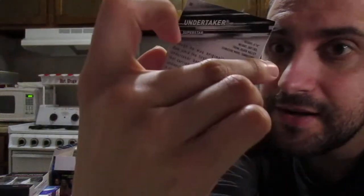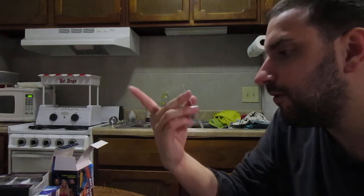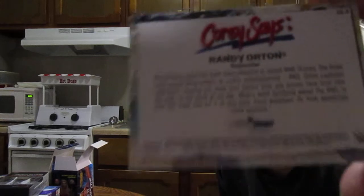Next we have the man from the dark side, the demon of Death Valley. We're talking about the Undertaker for the SmackDown subset. And interesting, the Undertaker and Goldberg so far have had this green kind of outline to them, but that is the Undertaker. Next we have another card in the Corey Says subset, this time Randy Orton. And then the star of Culture Shock and the WWE commentator's thoughts on Orton himself. That's a nice little quote.